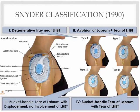There are a couple different ways for you to classify SLAP lesions. Snyder classification is very common. You can classify these tears from type 1, type 2, type 3, and type 4. Type 1 is not necessarily a tear, it's more of a degenerative fray around the long head of the biceps tendon. That's what this LHBT stands for, long head of the biceps tendon. In type 2, at the insertion point of the long head of the biceps tendon, you actually start to see a nice tear over here and an avulsion of the actual labrum.